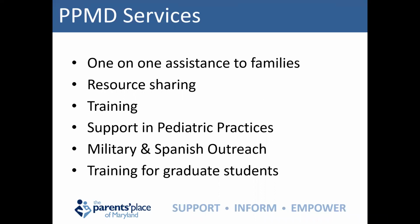We also do it through resource sharing. Anytime we work with a family, we're always sending them resources, but we also fairly recently redesigned our website in response to what families tell us, that they want to be able to go to our website and download a fact sheet or listen to a podcast or watch a video on our YouTube channel on a variety of topics. The piece about our resources is that they're evidence-based, based on research, and they're also written in really parent-friendly language. We're also in the process of translating a lot of our materials into Spanish, because that is one of our largest populations.